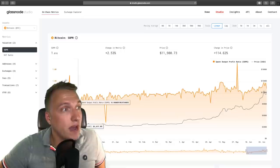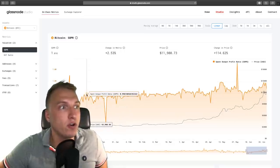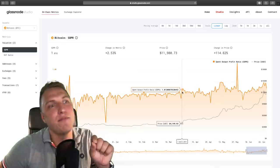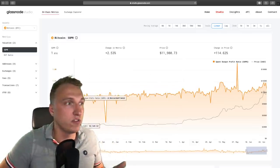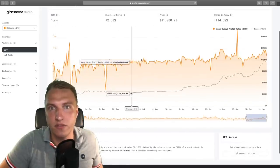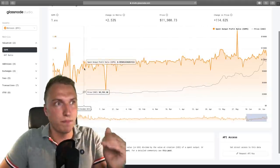So you can see right here, this was still acting as resistance and really up to the point, always when we were approaching that, we were going down afterwards. And you can see somewhere here in April, we were going above 1 and holding above 1. So this line of 1, this here, you can see it right there. If you just imagine there's a line going through the value of 1, it turned from resistance into support.